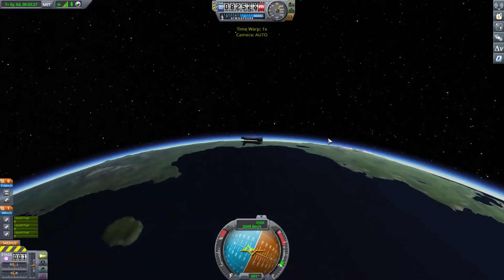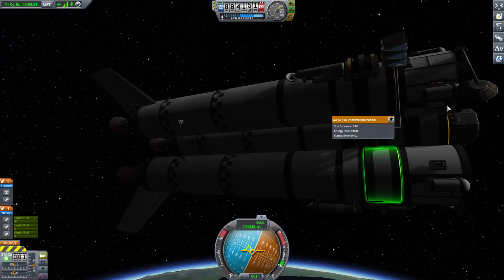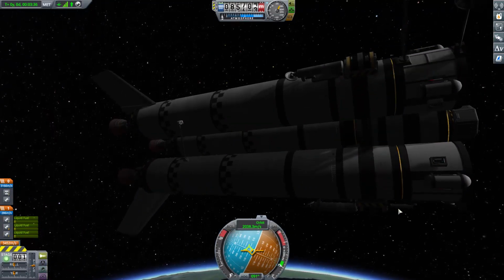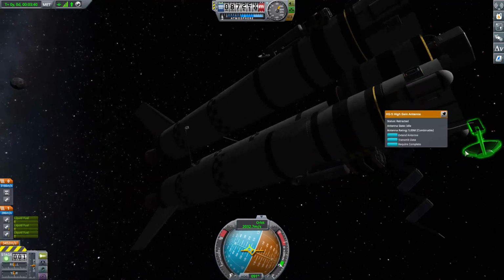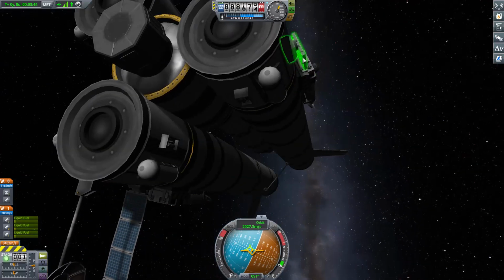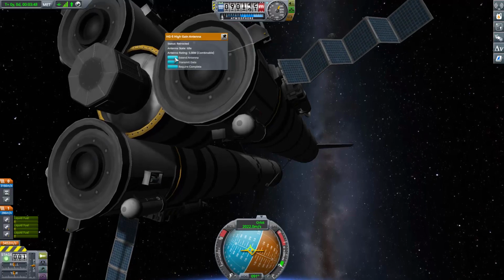And yeah, now that I'm in space, I can put out the solar panels to make sure I'm not stranding myself. Same with the antennas. Wonder if there's probably action groups or whatever to do more than one of these at once. This seems pretty noobish. Extend antennas. Solar. Antenna. Alright.